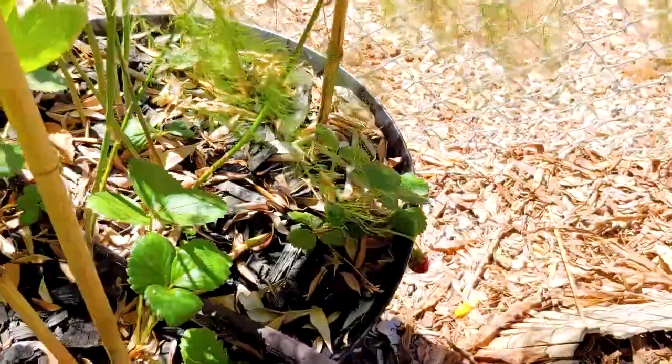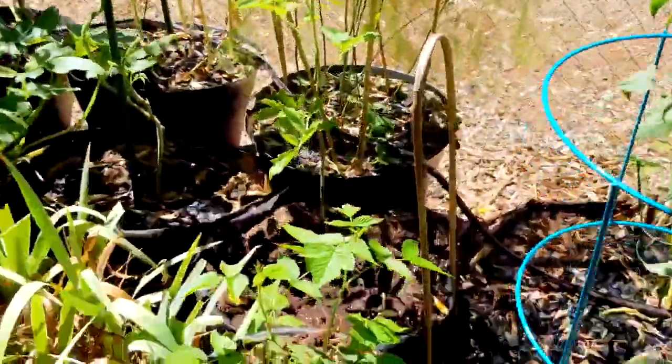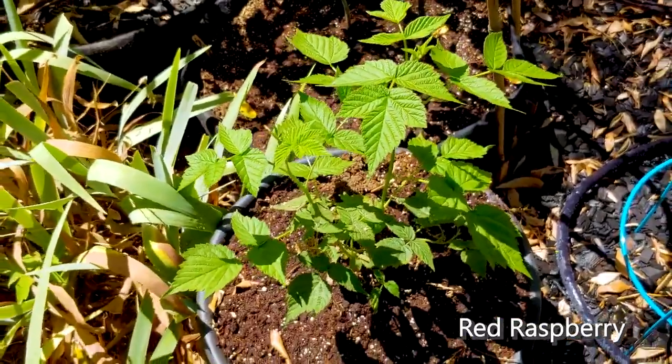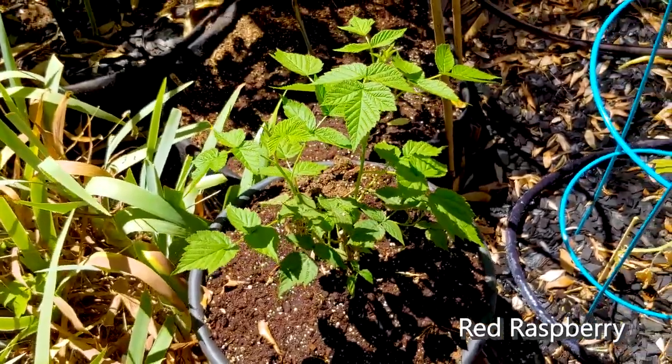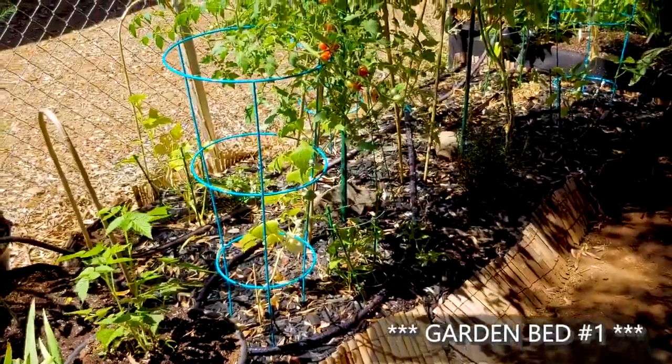Looks like there might be some strawberries back there. This raspberry plant has grown quite a few inches since last month. Here is the state of garden bed 1.